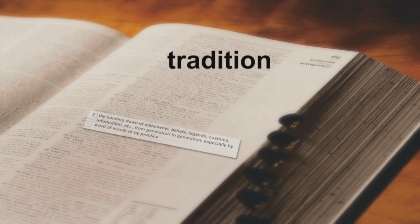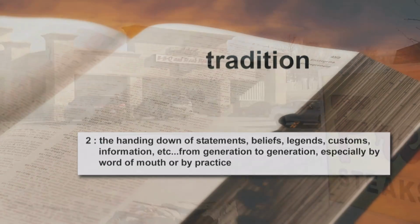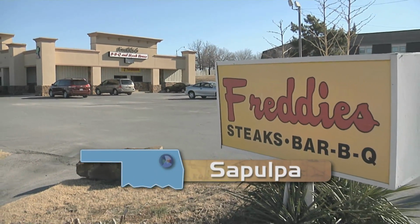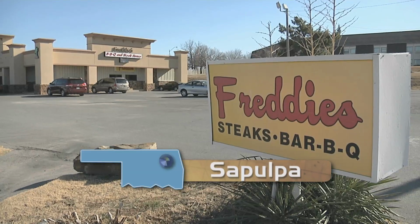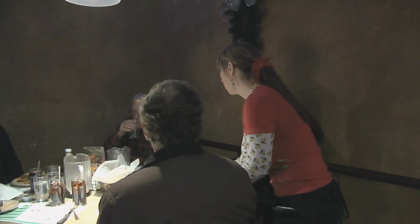Tradition is defined as, quote, the handing down of statements, beliefs, legends, customs, information, etc. from generation to generation, especially by word of mouth or by practice, unquote. Want to see another definition of tradition? Well, you're looking at it. Freddie's Barbecue and Steakhouse in Sapulpa. Their excellent food, incredible service, amazing hospitality, they're all combined into defining what is a first-class dining experience.